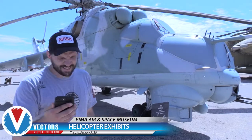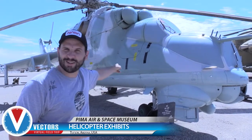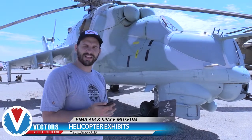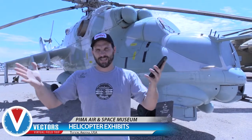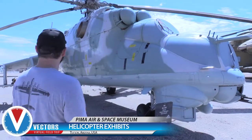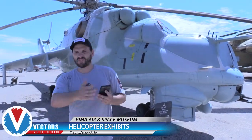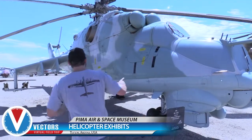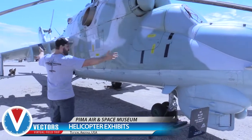The Hinds are actually a combination of a transport helicopter and an attack helicopter. It's like if you took an Apache and a Huey and rolled them up into one. It's a very interesting design because over here we kind of separate it out. We have our transport helicopters and then we have our attack helicopters. They usually have designated roles. The Russians are just like, nah, nyet, comrade. Combine them into one thing. So that's how you get this big honking helicopter.